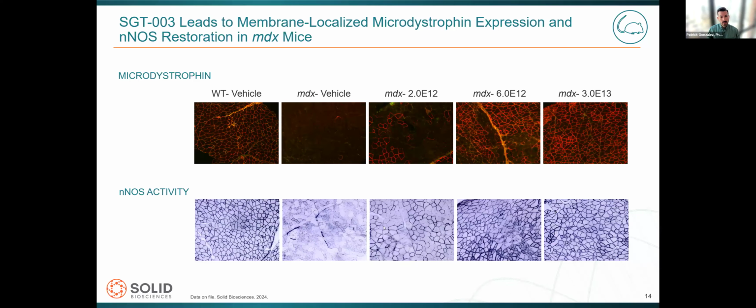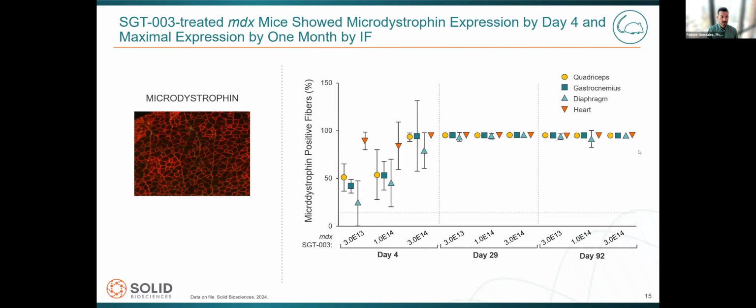And while our microdystrophin has this specific R16, R17 nNOS binding domain, we can also look at nNOS activity and show that when this specific microdystrophin, SGT003, is being expressed, we also have the restoration of that nNOS activity to these muscle fibers. So again, allowing for them to be able to then have the production of nitric oxide when necessary to increase that blood flow to the muscle with energy demand. And so those were the pictures to really show that dose dependency.